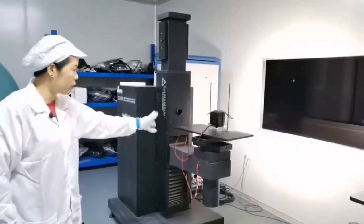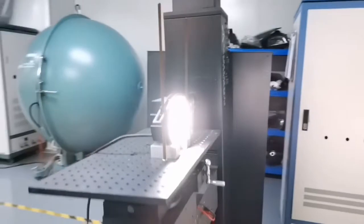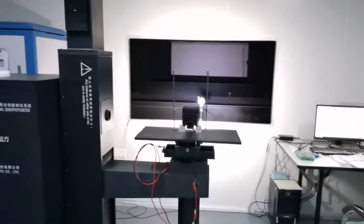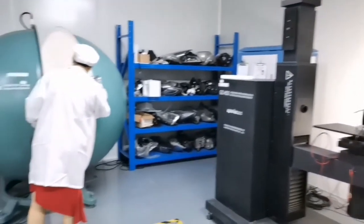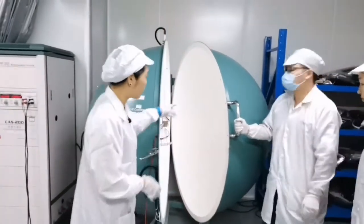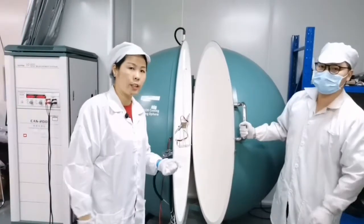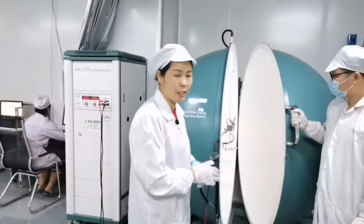Okay, this model is under testing. So we can just watch and have a look. All right. Okay, this model is how many meters? 1.5 meters for this one is a test of the luminous, right? So, yeah. For the color temperature and the luminous, yeah. It's very normal and very familiar in all automotive lighting manufacturer. It's very normal, no special. Yeah, but it just is necessary, yeah?